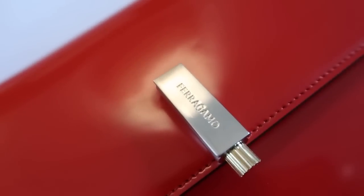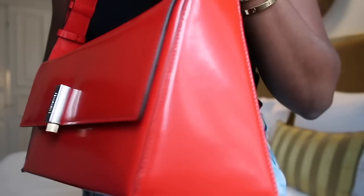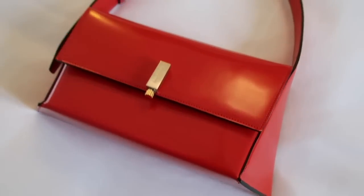I love it. Look at the shape of this bag. It's so cool. I don't know the name of it. It comes in a few different colors, but I love the color. I'm getting into red, but I love that this is a really bright, almost kind of orangey red, because that's the kind of lip I normally wear when I go for a red lip. The structure of this bag is super cool and chic.